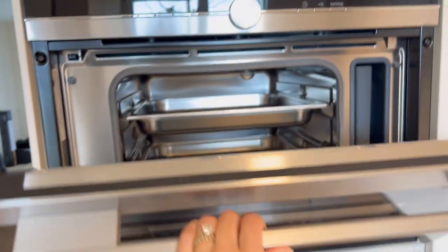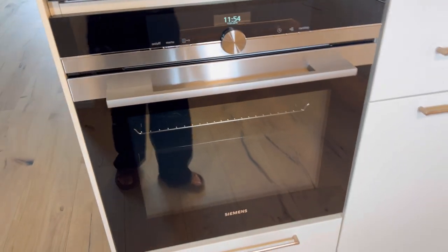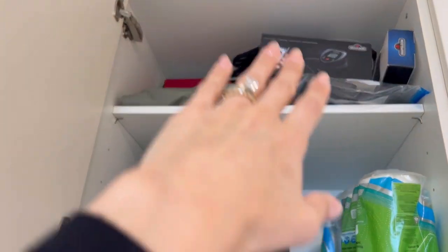So if we want to do some veggies in here while something else is cooking in the oven, that's totally possible. And then we have some overhead storage here where we'll keep our air fryer and other things, our grill stuff.